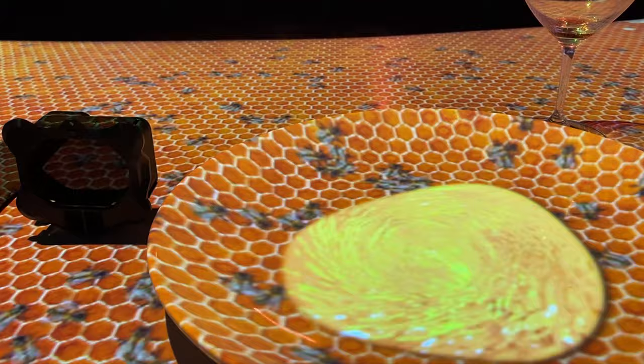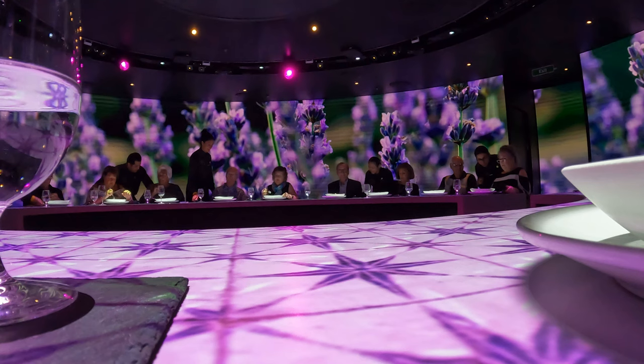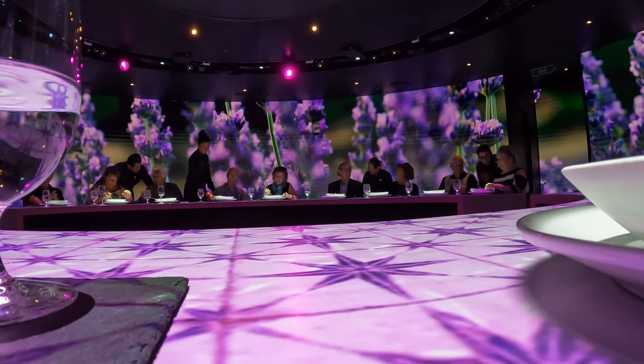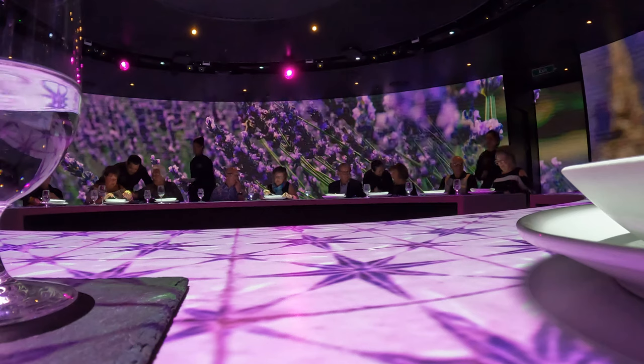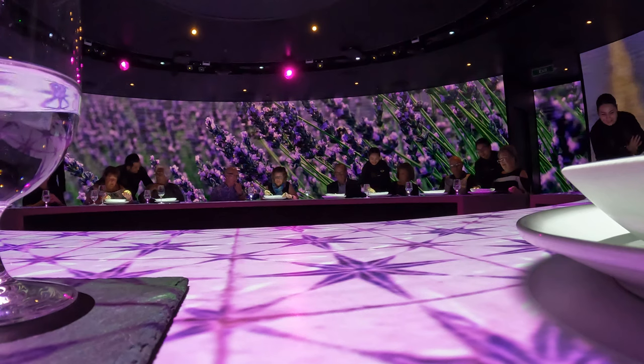To add to the immersive nature of the 360 dining experience, if you pay attention, you'll notice that aromas are piped in at certain points. For instance, if there's a field of flowers, you may be aware of a floral scent. It's a nice nuance that you may miss if you don't know to look for it.